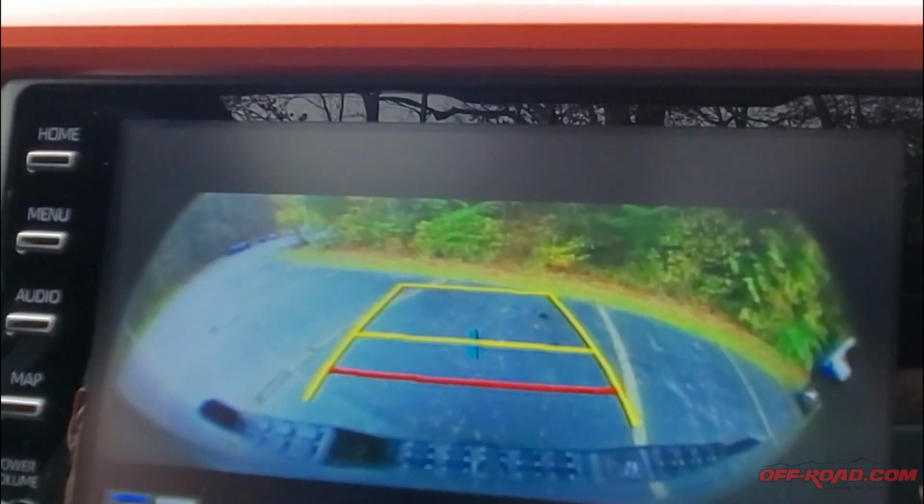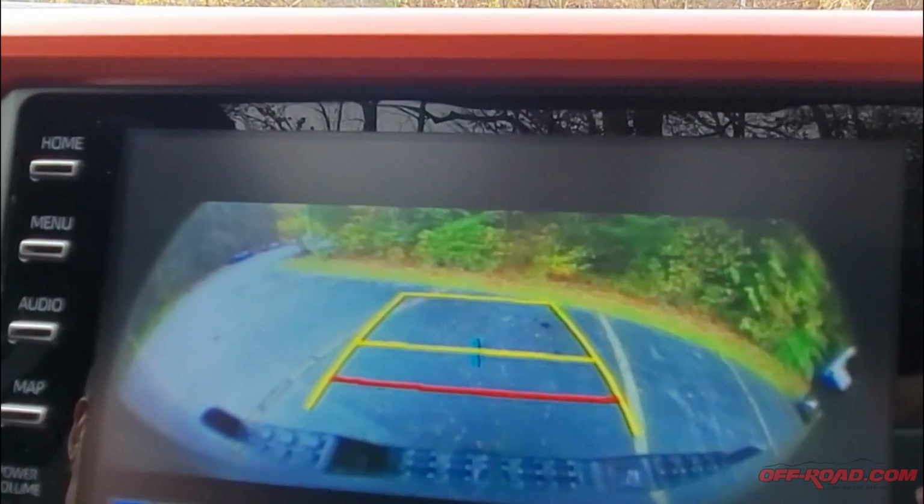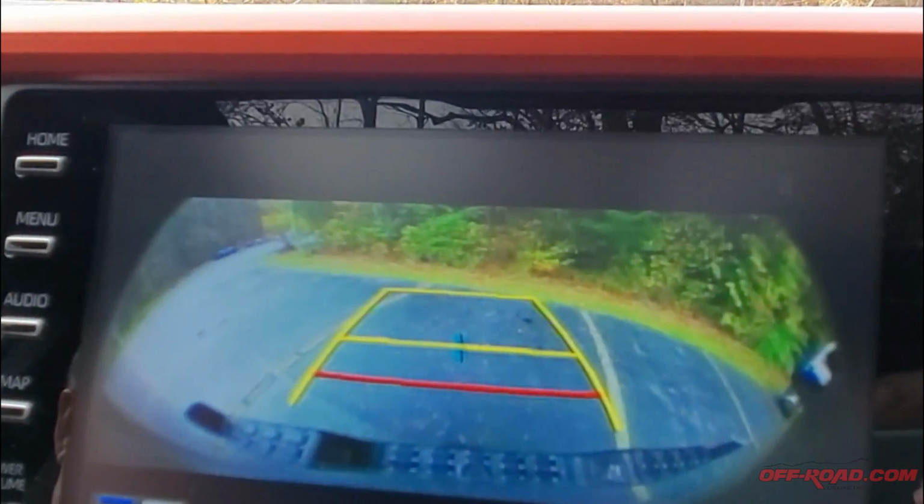We put it in reverse. You can see what it's going to look like, and those lines help you back up so you don't hit anything. And that's how the off-road trail cams work, or the backup cam works.